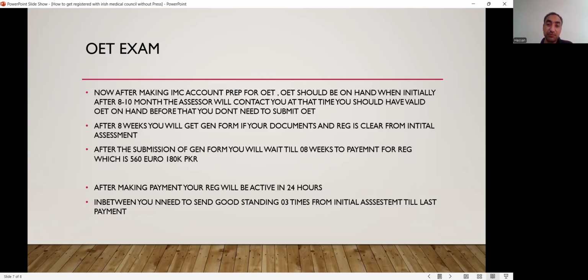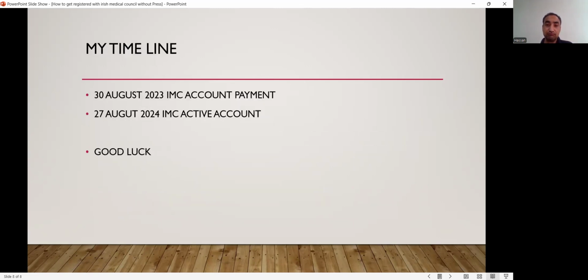Then after filling it, you will have to submit it by email, and within 8 weeks of submitting the Gen form, you will receive the final payment link on your IMC portal. Once you pay the final registration fee for IMC, which is 560 euros, around 180,000 PKR nowadays, after giving this payment, you can get your Irish Medical Council license active, and it will appear active on your portal. So all this is about the Irish Medical Council licensing registration pathway.